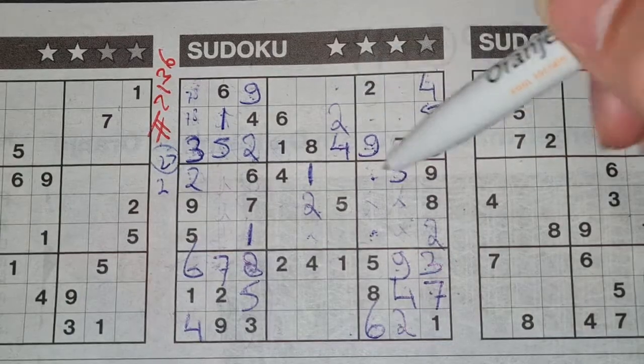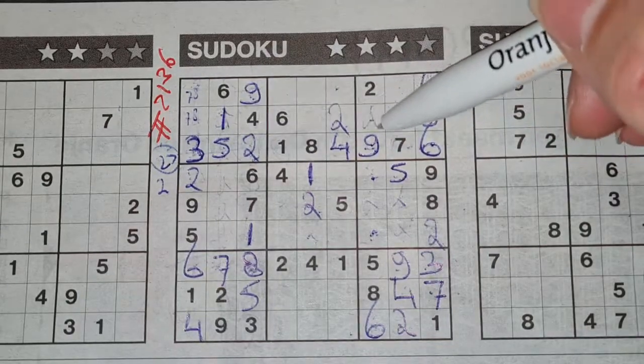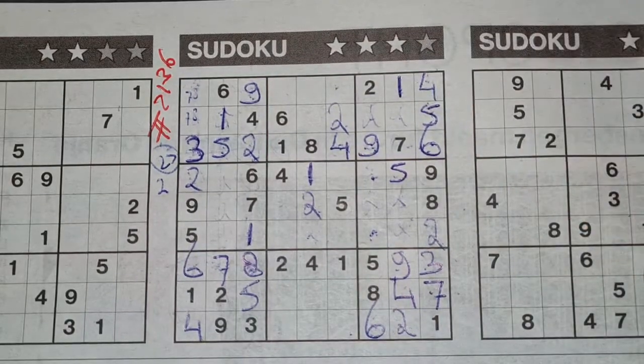3 missing numbers in this big square. One of the missing numbers is 1. We see here 1, so no 1 in these 2 boxes. 1 box left for the 1, should be there.